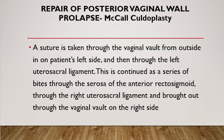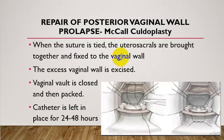So this also prevents the vaginal vault prolapse by supporting the vaginal vault. So now when the suture is tied, the uterosacrals are brought together and fixed on the vaginal wall. The excess of the vaginal wall is excised. So here we can see, actually there are two types of McCall sutures. One is internal and this one is external. So through the uterosacral ligaments over the serosa and out from the other uterosacral ligament. And if you're coming from outside, then this is the external, and the ones which are a little higher, they are the internal McCall suture. So by doing this, the vault is elevated, and so this prevents further vaginal vault prolapse at a later stage.